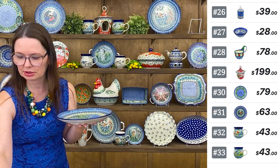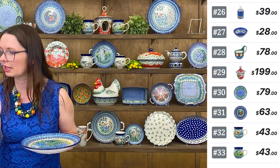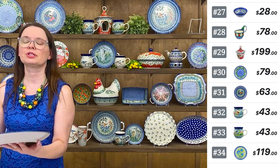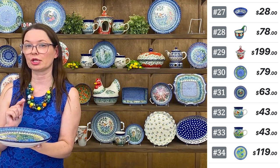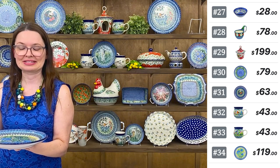Number 34 is $119 tonight. Regular price $257.95. Okay, and this is pattern 5048. So Unique at 5048, and it is U6 classification. So U6 pattern from Ceramika Artystyczna.